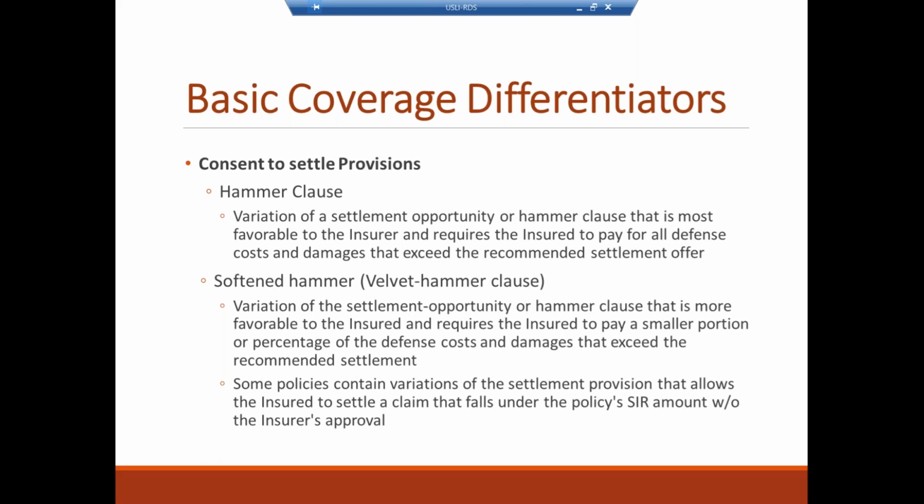This is a variation of the settlement opportunity or hammer clause that's more favorable to the insured and requires the insured to pay a smaller percentage of the defense costs and damages that exceed the recommended settlement. Some policies contain variations of the settlement provision that allow the insured to settle a claim that falls under the policy's SIR amount without the insurer's approval.